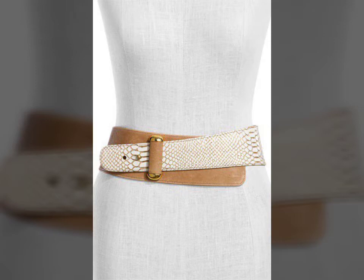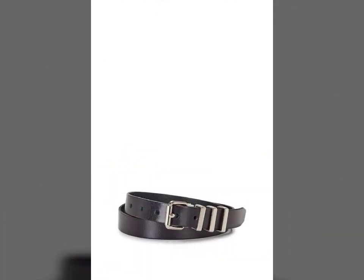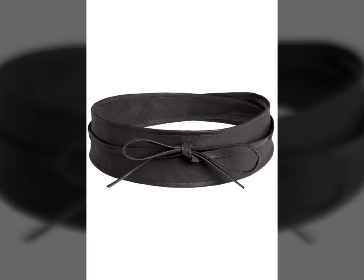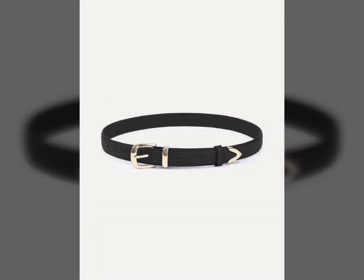And friends, if you want to buy such types of leather, latex belts online, many websites sell these types of belts, like www.ebay.com, www.amazon.com and www.ganstudio.com. So guys, you can buy these beautiful and stylish leather latex belts online from there.